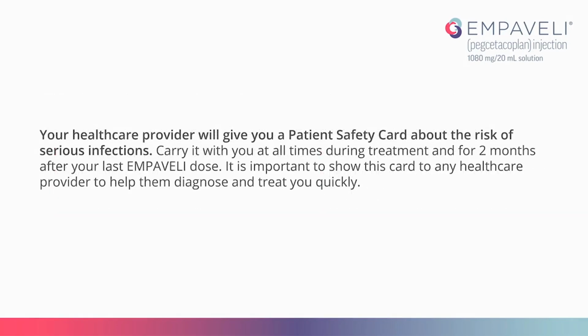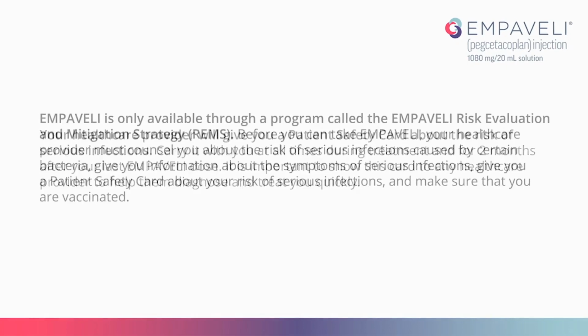Your healthcare provider will give you a patient safety card about the risk of serious infections. Carry it with you at all times during treatment and for 2 months after your last EMPAVELI dose. It is important to show this card to any healthcare provider to help them diagnose and treat you quickly.